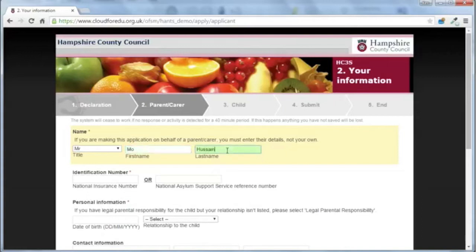So this can be either your national insurance number or the National Asylum Support Service number. So that's your national asylum number. Your date of birth. The year needs to be in full. The relationship to the child.